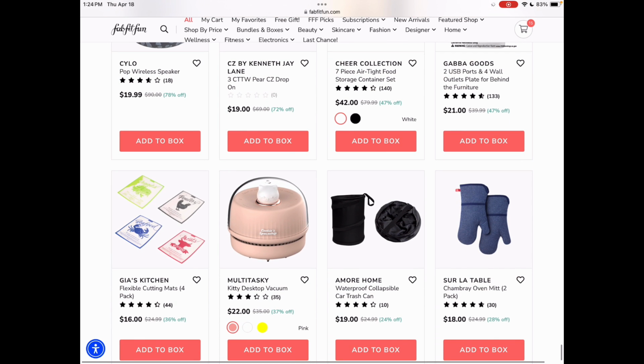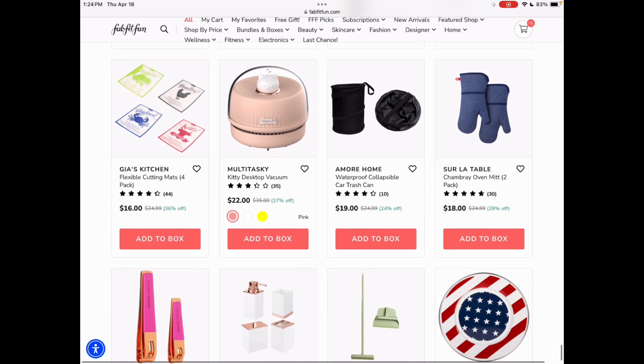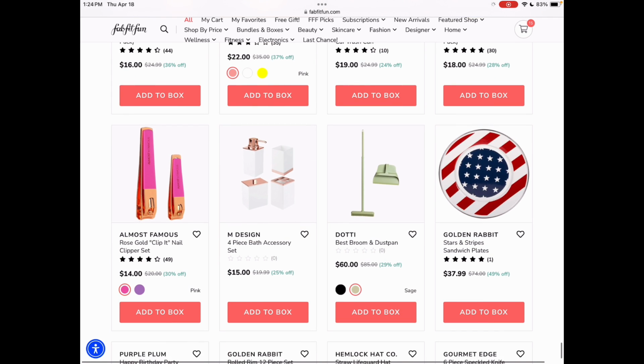And something about it today, like I said, you just get in a mood, and something about it today spoke to me. I need to go over and look at Amazon and see if they have something comparable. Like this Dottie Best Broom and Dustpan. I will definitely link something down below. It may be a different quality, perhaps.